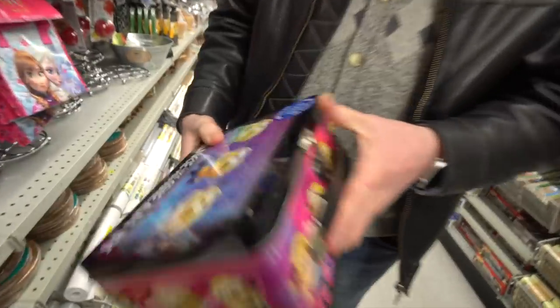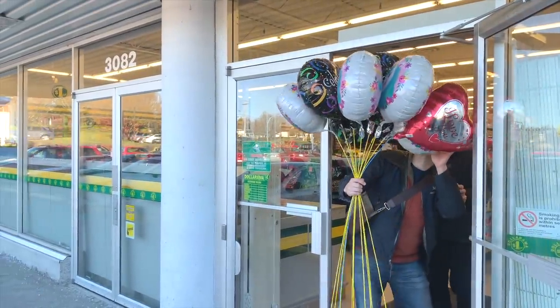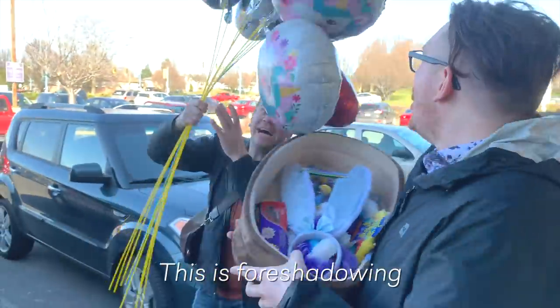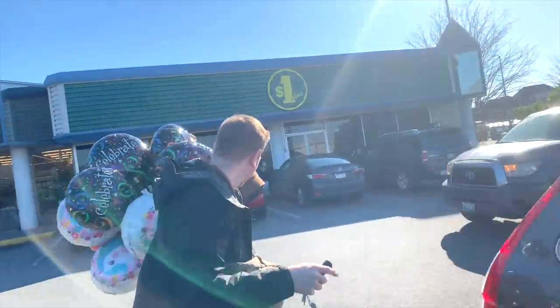Why do you have bunny ears? Do you want to use that? I think I do. Thank you. How do we get these back? I'll ride on top of the car and hold the photo. Yeah, I'm fine. Okay, let me get the keys out. Careful, Ben. Alright, straight towards me.